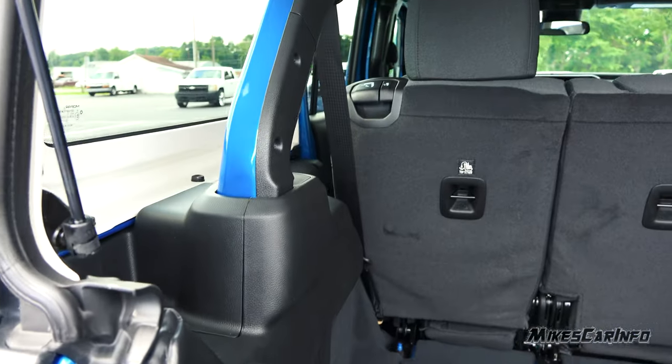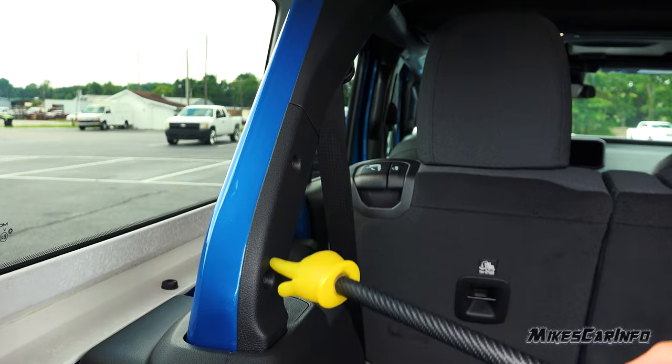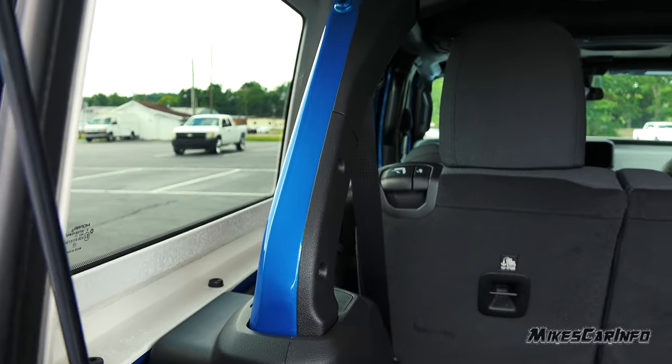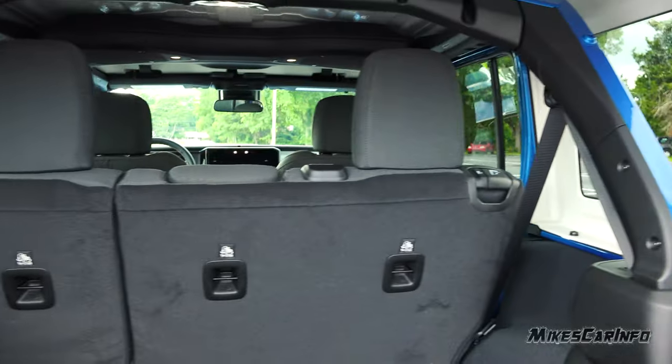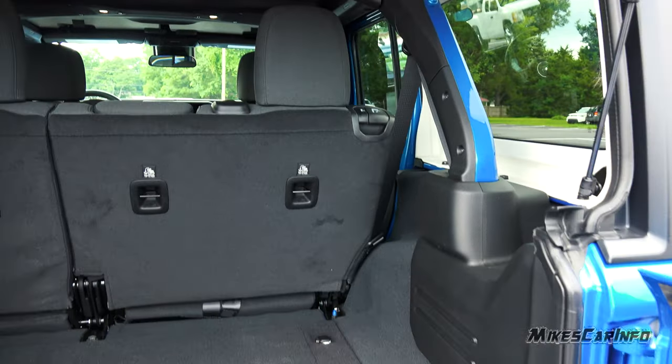Also, the rails here, these are color-coded, so you can see that blue is there. So when you take the top off, you actually see the roll cage is also matched to the vehicle, body colored. Nice.